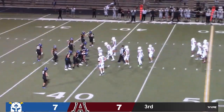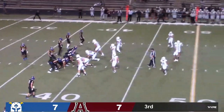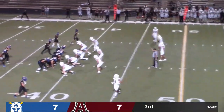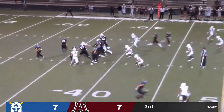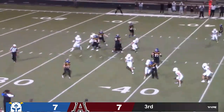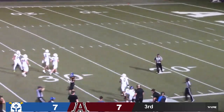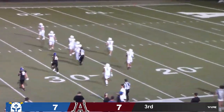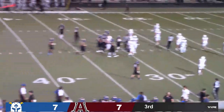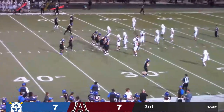Here is Gephardt in the shotgun. We had a bunch formation of trips left, kind of a tight formation for Anderson, but with the familiar trips. Here it is. Gephardt rolls right. He's looking deep. He's got him wide open. Zayden Sharp out of bounds, down around the 30. That's the big play we haven't seen yet by this Trojan offense. All the way down to the 30-yard line. A great pass and catch.